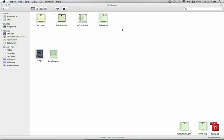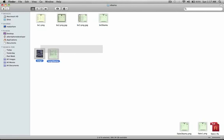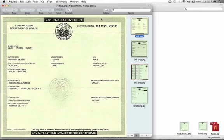Hey, a lot of people have been asking me if I have any more evidence towards this whole Obama birth certificate thing. I do, and I have some on the short form birth certificate and the long form. I'm going to start off with the short form. Let me just open these images up that I have pre-saved.